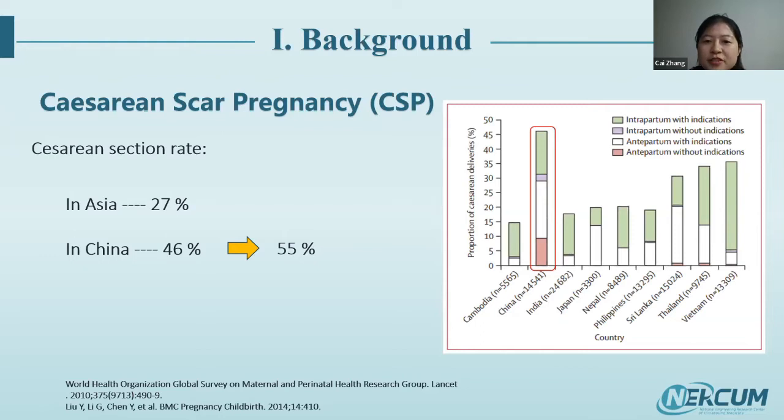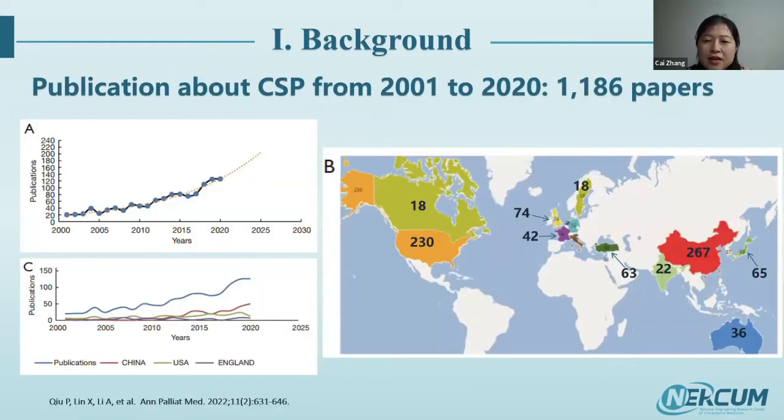In the past 2 decades, I searched the literature. We found that the publications about CSP in the past 2 decades number more than 1,100 papers, and we can see an uptrend. Also, the highest number of publications is in China, followed by North America and England.